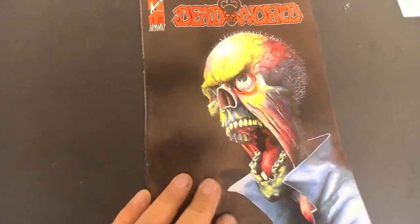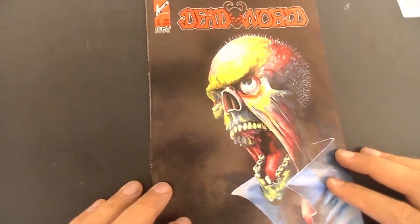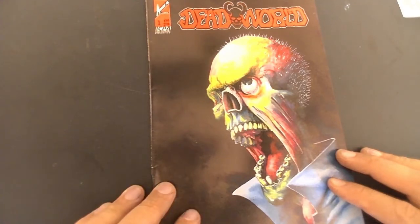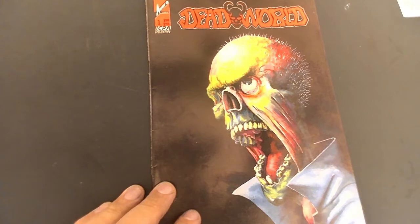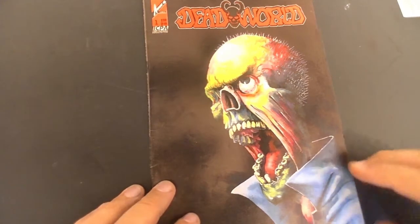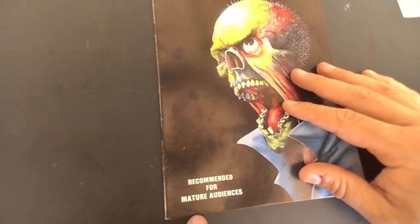Alright, everyone, welcome back. We are talking about Dead World issue number one today. This issue is just amazing. This is early 1986 art. This cover is by Vince Locke. Amazing cover, first issue cover. Recommended for mature readers.